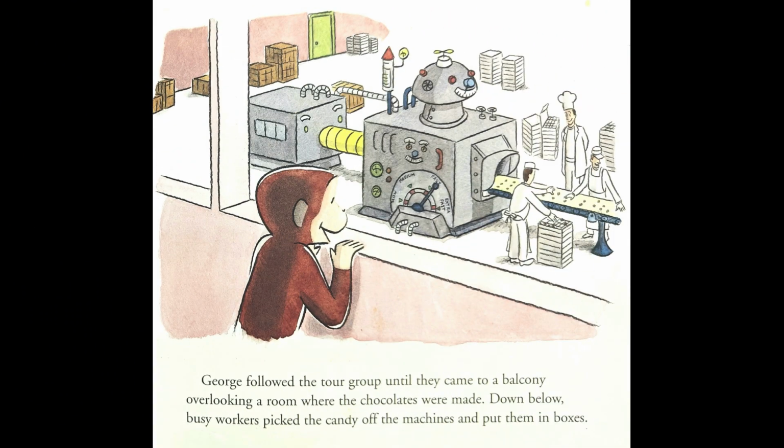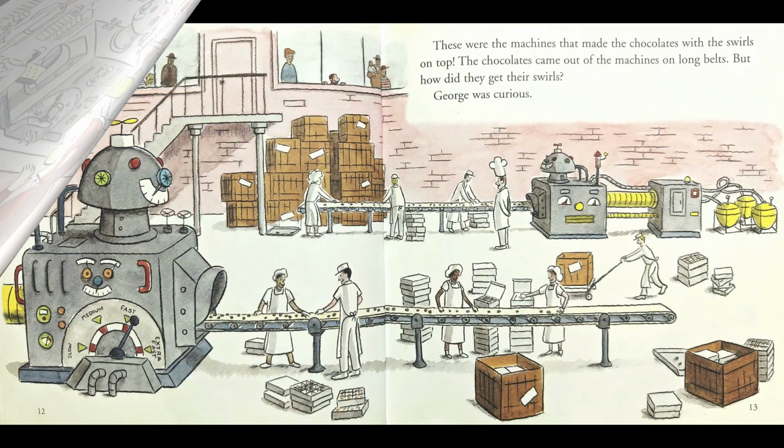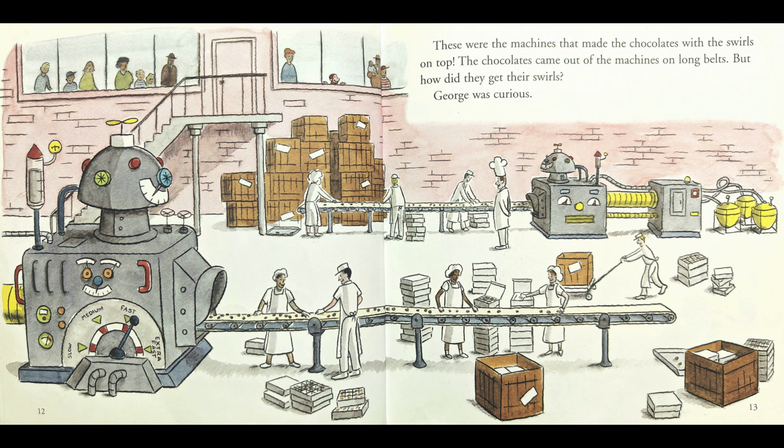George followed the tour group until they came to a balcony overlooking a room where the chocolates were made. Down below, busy workers picked the candy off the machines and put them in boxes. These were the machines that made the chocolates with the swirls on top. The chocolates came out of the machines on long belts. But how did they get their swirls? George was curious. So what did he do?